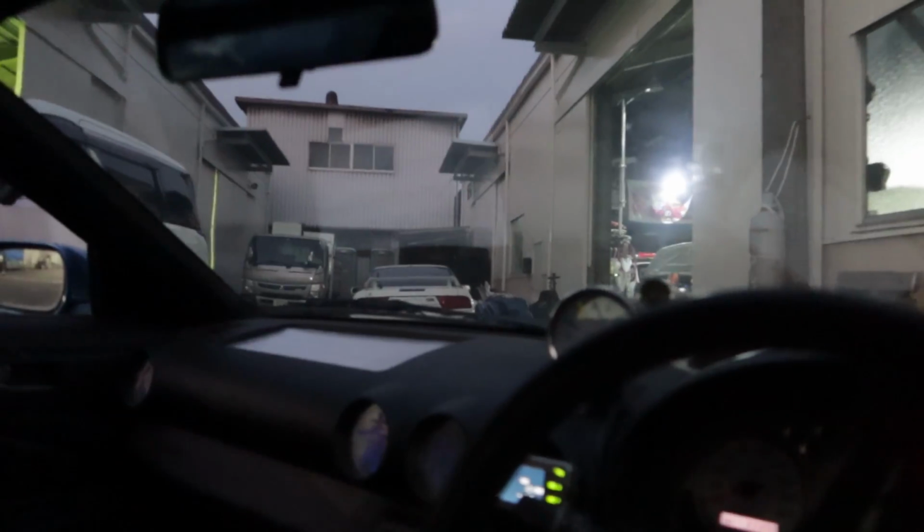So we're going to be changing the fronts to the 17s that used to be on my Skyline. So there'll be a lot more room in the front for some angle fun. That's pretty much the goal.